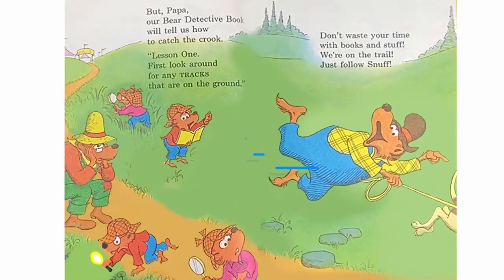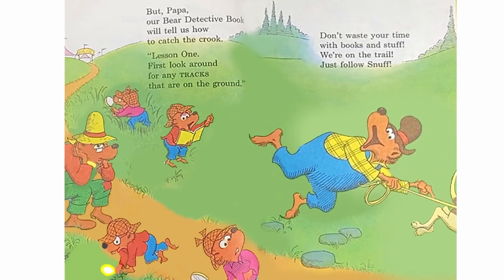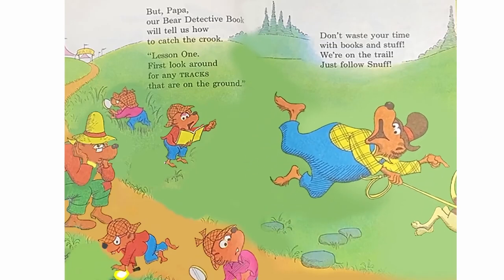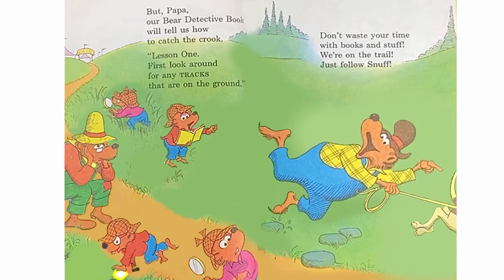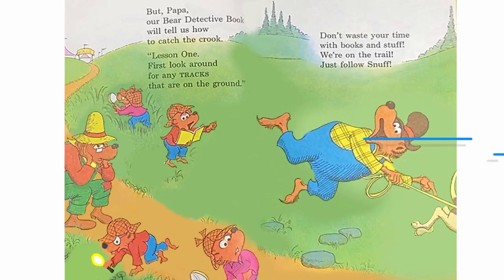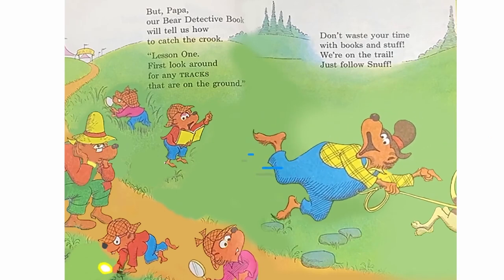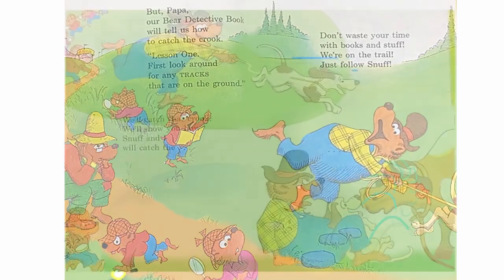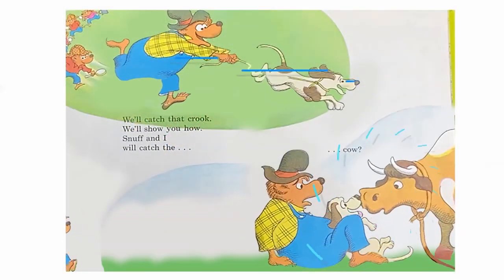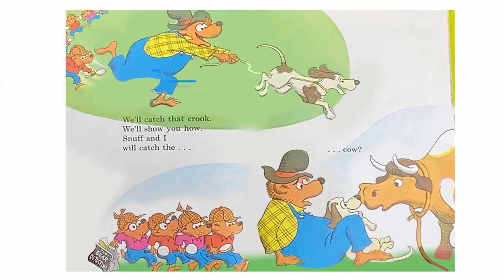But Papa, our Bear Detective book will tell us how to catch the crook. Lesson 1. First, look around for any tracks that are on the ground. Don't waste your time with books and stuff. We're on the trail. Just follow Snuff. We'll catch that crook. We'll show you how. Snuff and I will catch the cow.